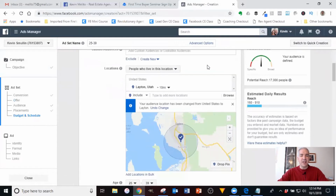And then for the settings itself, you would want to put the city. So there's different ways of doing this. So I live in Layton. That's where I've picked Layton. So I've picked Layton with a 10-mile radius, and I've also made sure that I've selected people who live in this location. I don't want visitors.